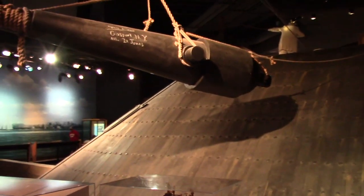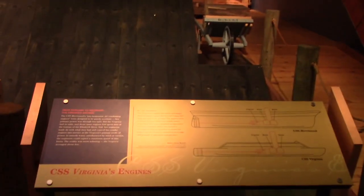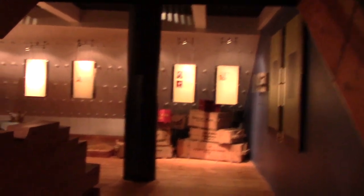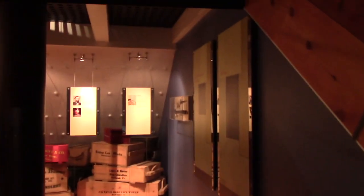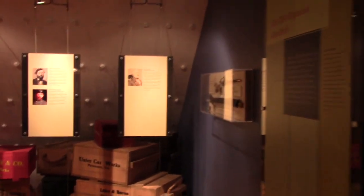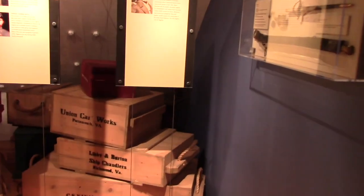Now we look at a replica of the CSS Virginia, or the CSS Merrimack. The CSS Merrimack was a wooden ship covered with metal. As we look inside the replica, we see lots of different boxes of ammo where they kept the cannonballs, where they could fire the cannons. This ship had multiple areas with cannons, where they would load the cannons manually and fire on either side of the ship.